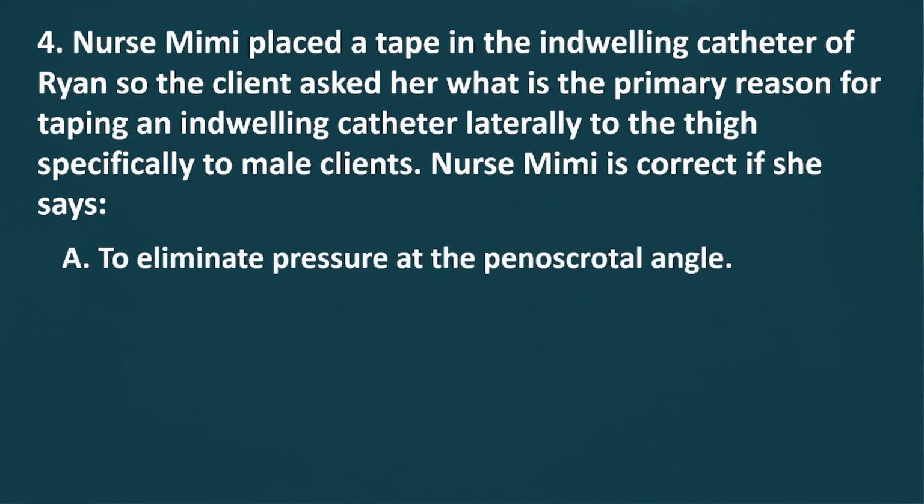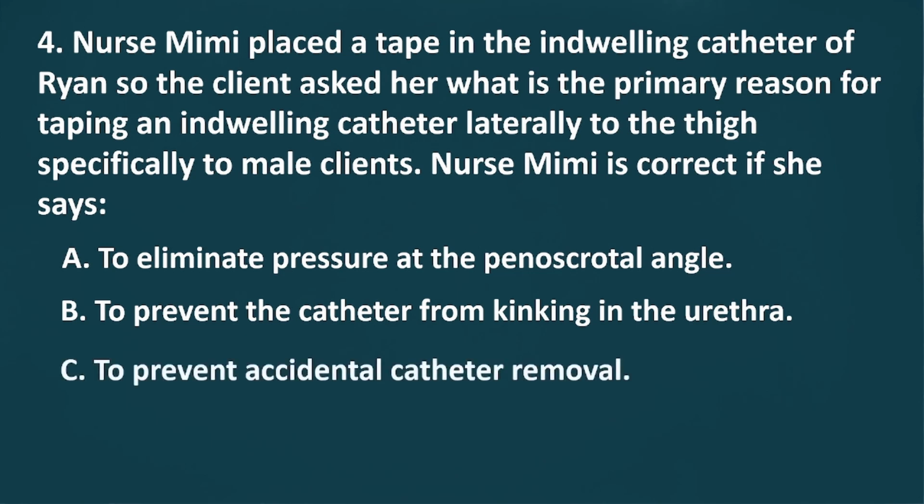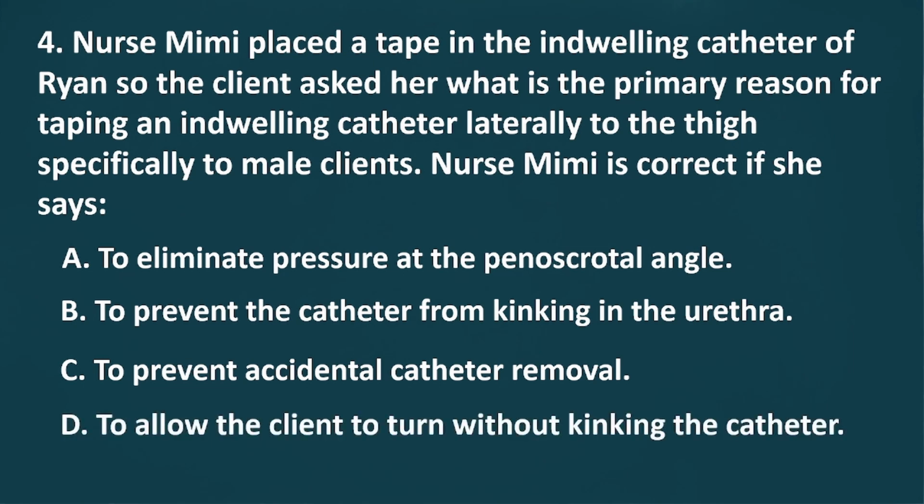A. To eliminate pressure at the penoscrotal angle. B. To prevent the catheter from kinking in the urethra. C. To prevent accidental catheter removal. D. To allow the client to turn without kinking the catheter.